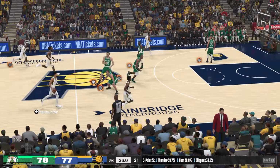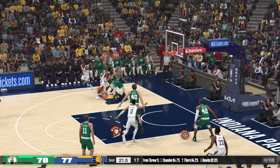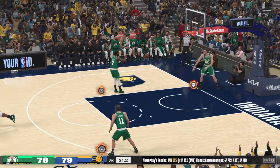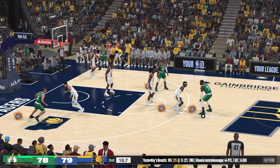Indiana's gone 4 of 9 from beyond the arc since the break. It's a 4-second differential between the shot clock and game clock. And the basket by Halliburton. Stop it. An incredible move to shake his man. Getting the defender on his heels, doing the rest with ease.